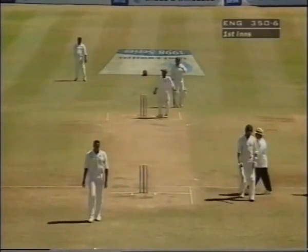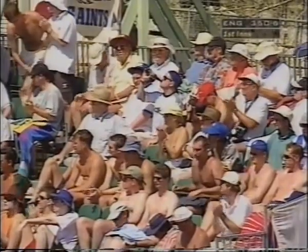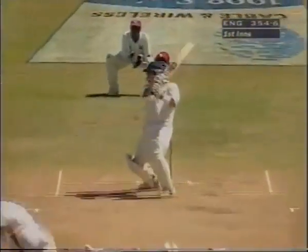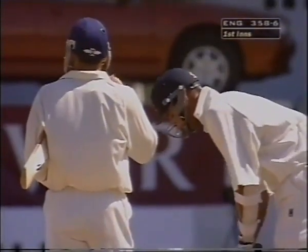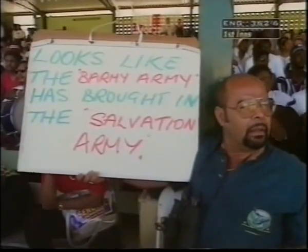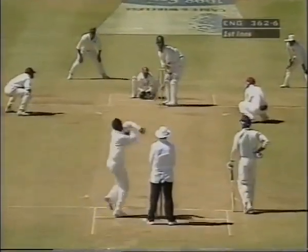It's a long way down there at fine leg. Nixon McLean, and of course those 2 runs have brought up the 350 for England. That's a cracking stroke. It wasn't especially wide. It's wide enough, though, to attack the length, and he did it very effectively. Certainly salvation for England from that perilous 55-4 at lunch yesterday.